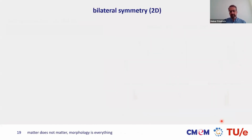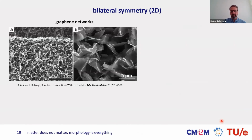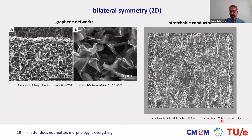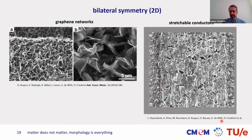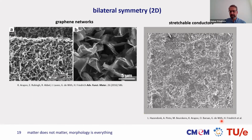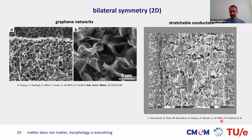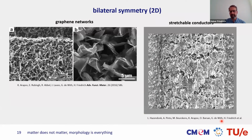Now, something that we're going to more recently is bilateral symmetry, or looking at plates, for instance, graphene networks, which we would like to structure then in stretchable conductors. Here is an example of how that looks using in situ SEM. So basically exposing the material to a strain inside. In this case, it's up to about 50%, and observing crack formation in this network structure.